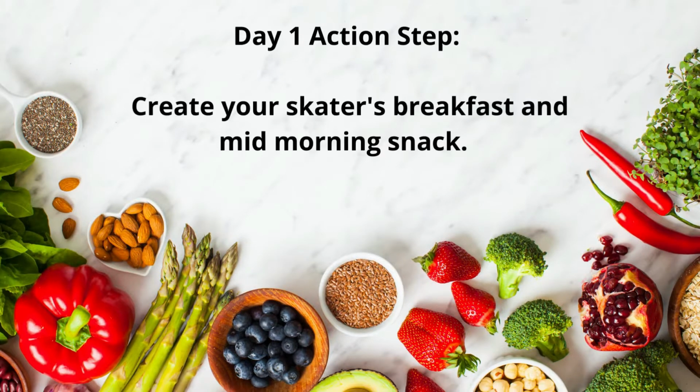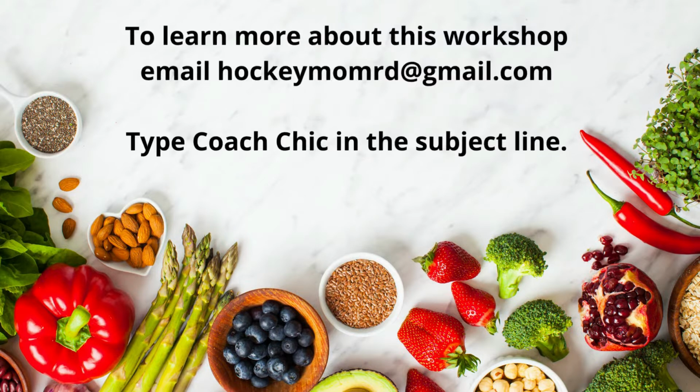So day 1 action step is go ahead and create your skater's breakfast and mid-morning snack. Go back and watch this training again and pick out your starches, your fruits, dairies, and fats for your skater's breakfast, and then the fruit and the protein for your skater's mid-morning snack.